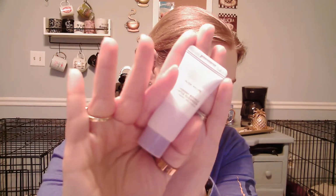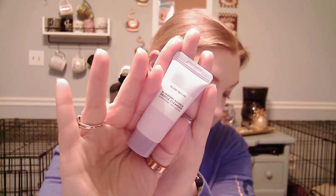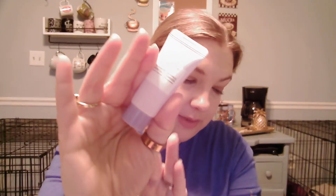The next thing we have is the Glow Recipe Blueberry Bounce Gentle Cleanser. Save time with this 3-in-1 cleanser packed with antioxidant-rich blueberry. The healthy and gentle formula can be used as a makeup remover, daily wash, or clarifying mask. The coolest part is it starts as a totally unique bouncy gel that builds into deep cleaning bubbles. The value of the full-size version is $34. This is a deluxe sample.